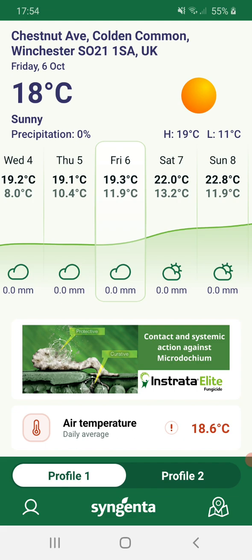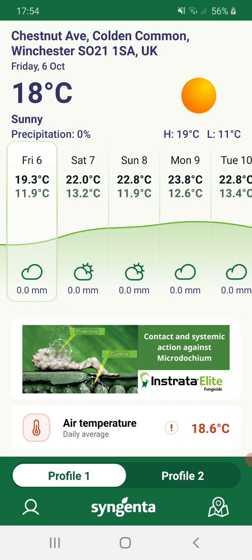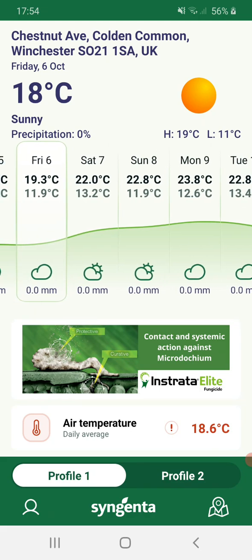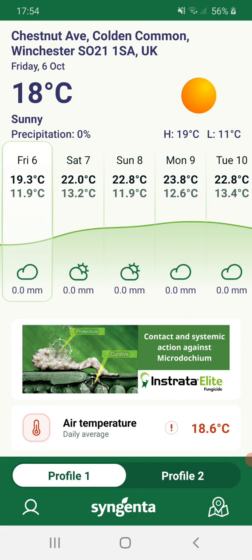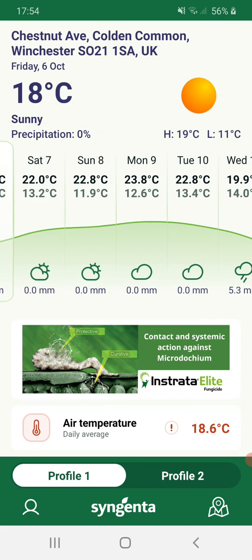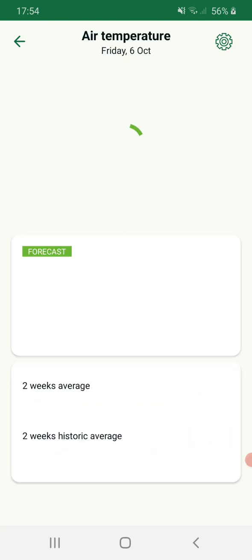Not only did we get some record temperatures last month with some frightening climatic data coming in, but we're also supposed to be going into the hottest October days ever recorded, which is Saturday and Sunday. I've seen figures of 24, 25 bandied around. Looking at Saturday, Sunday, Monday, we're looking at highs of 22, 22.8 and highs of 23.8 next Monday, 22.8 on Tuesday. So that is a prolonged period of high temperature. Now we'll see what happens. I'd be really interested to know what you are seeing on yours. So let's have a closer look at that.